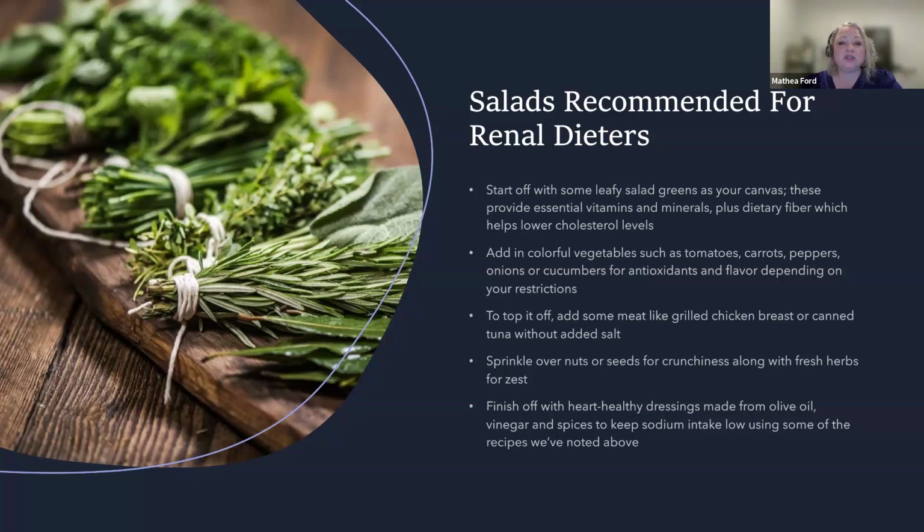Add in colorful vegetables such as tomatoes, carrots, peppers, onions, or cucumbers for antioxidants and flavor, depending on your restrictions. Top it off with some meat like grilled chicken breast or canned tuna without added salt. Sprinkle over nuts or seeds for crunchiness, along with fresh herbs for zest. Finish off with heart-healthy dressings made from olive oil, vinegar, and spices to keep sodium intake low, using some of the recipes I've talked about before.